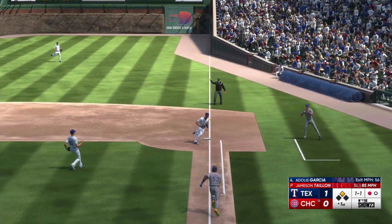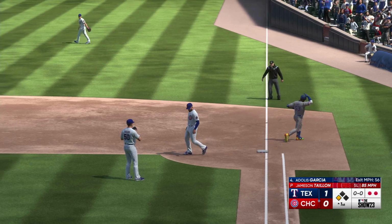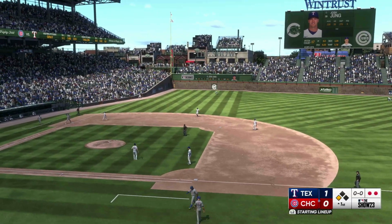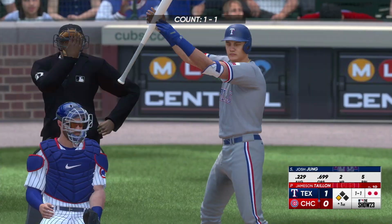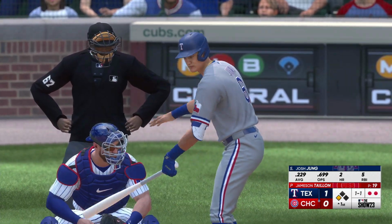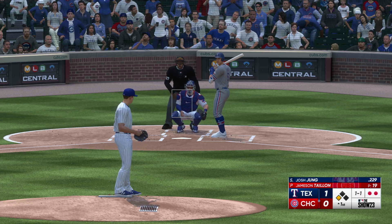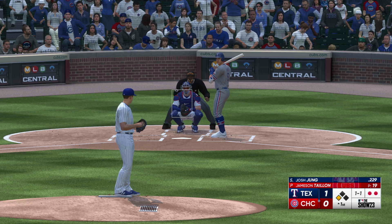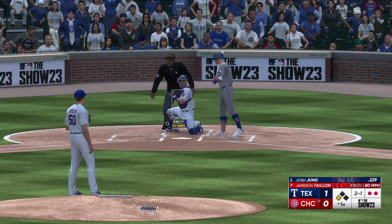Here's a high chopper. Steps on first for the out. That is it. The third baseman, number 6, Josh Young. Obviously a guy who makes good contact, hits for average, but one of the things in today's game, the value in the fact that he hits both righties and lefties. Ball to strike. And that's downstairs and outside.